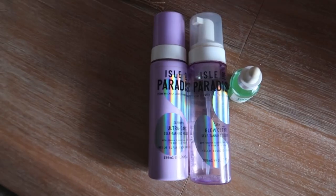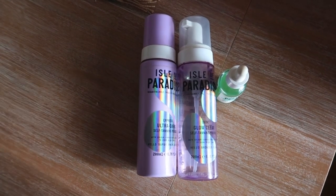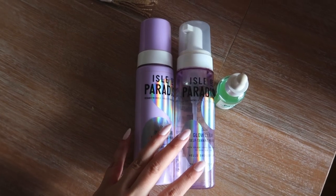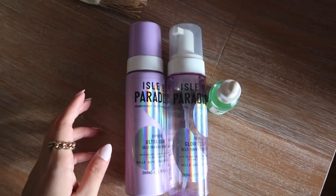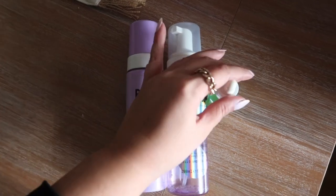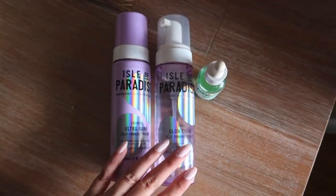While I was waiting for my sheet mask to do its magic, I just want to show you guys the tanning products that I'm absolutely obsessed with. I know I showed this to you guys hundreds of times, but I still get questions on them. I obviously love Isle of Paradise products. This is the face one that I use if I wanna fake tan my face. And these are the body ones.